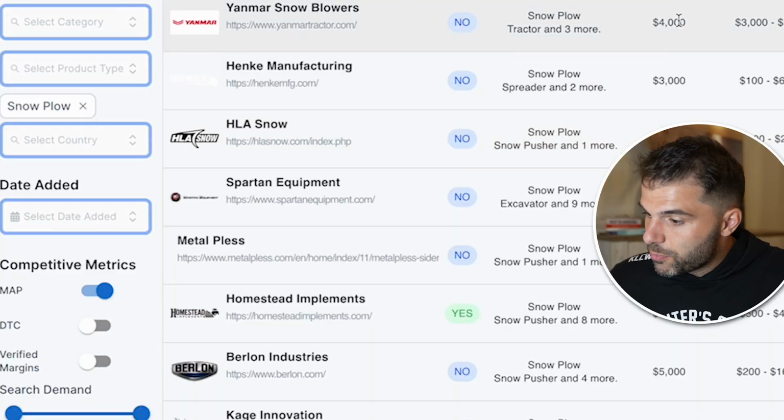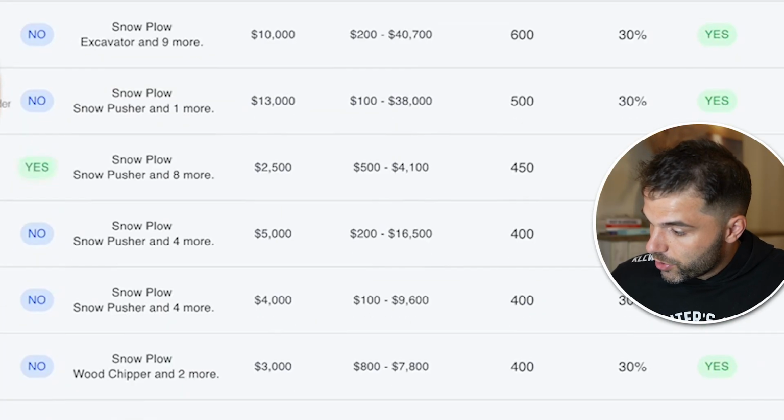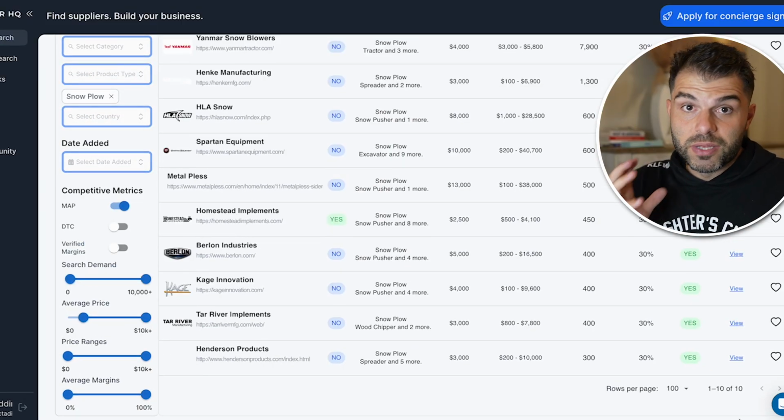So we can see right here, all these brands have products that cost over $3,000. They have search demand well over 300, and it actually has their average profit margin, which is excellent. And they all here enforce MAP. So if you're selling snowplows or snowblowers, these 10 suppliers would probably be the best 10 that you're going to find.